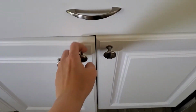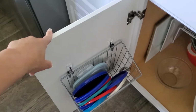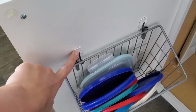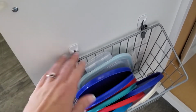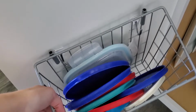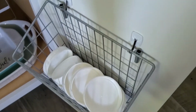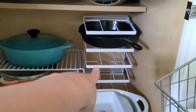Organizing is finished. I wanted to show you in here. So these came with little rods, but the door wouldn't close. So we just put these little sticky, I forget what they're called, command strips on here and hung it on here. So this just literally hangs on. And I put the Pyrex lids and these jar lids, and I love this. And then I literally love that so much.